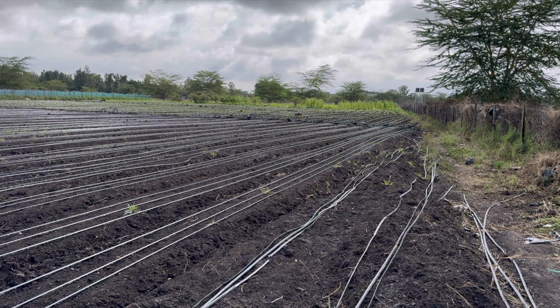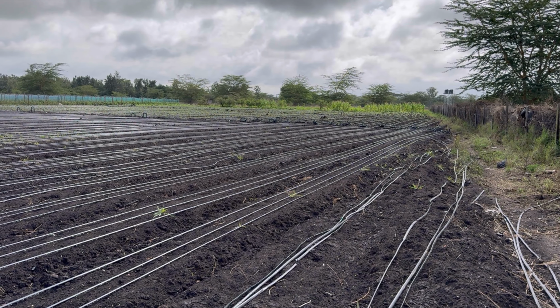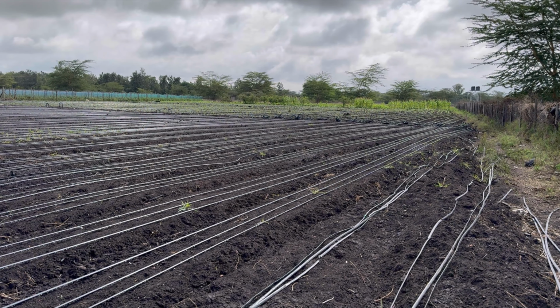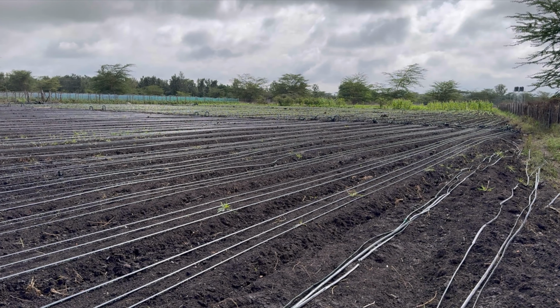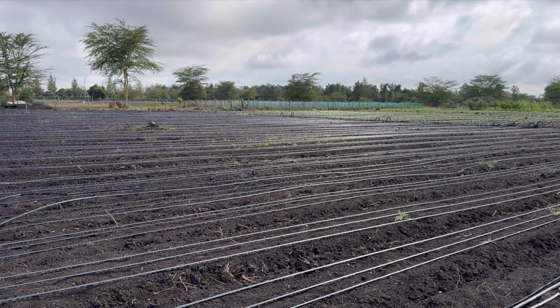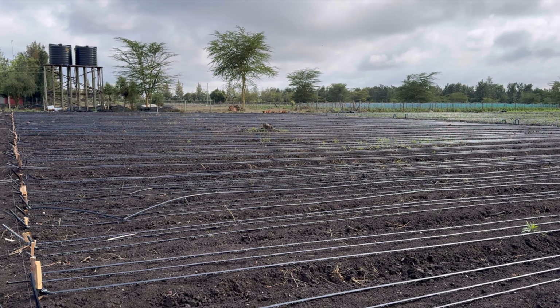Okay, and of course this is where we will be transplanting our onion. And I tell you, in a week's time, this place will be green. Yeah, this place will be amazing. Okay, so this is what we've done.